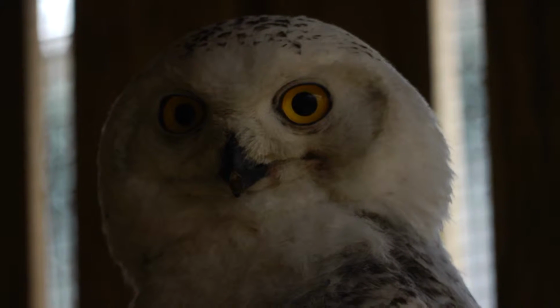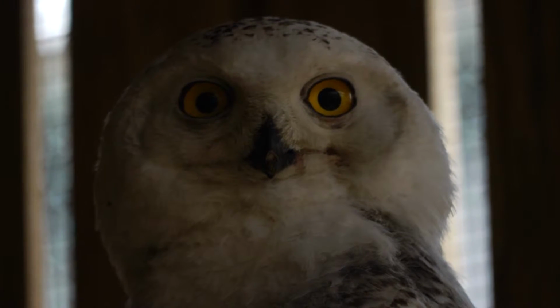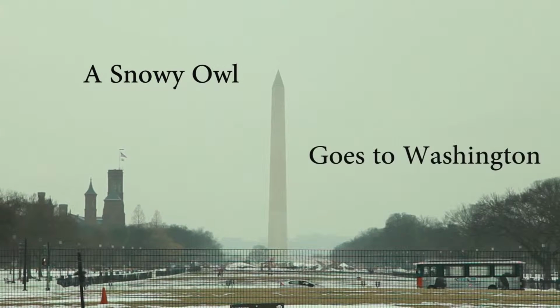It's uncommon for these owls to be seen as far south as the nation's capital, and rarer still to be seen perching just a few blocks north of the White House. But in January of 2014, that's what happened.